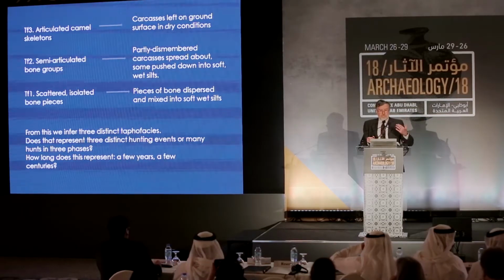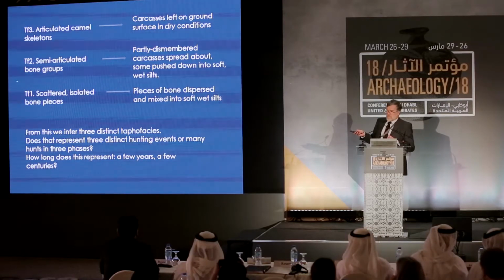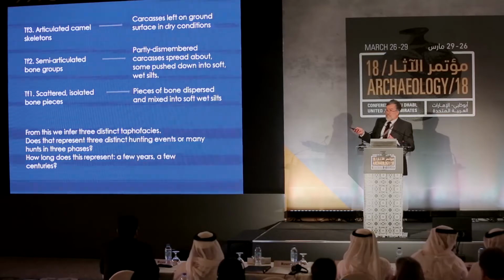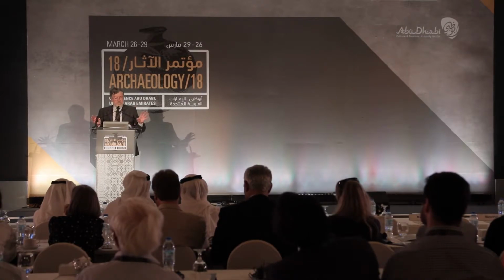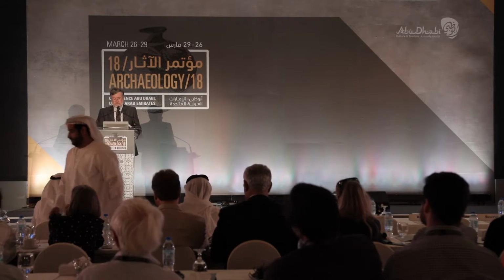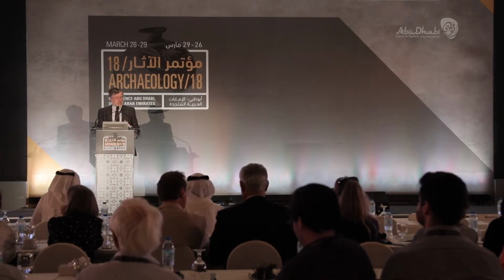A suspicion, of course, that they are not too far apart in time because the dispersal of these scattered pieces may well have been caused by the later activity on the site, mixing and churning and moving material around. So how long does this represent? And having recovered a good sample of these camels, what more can we learn about them?